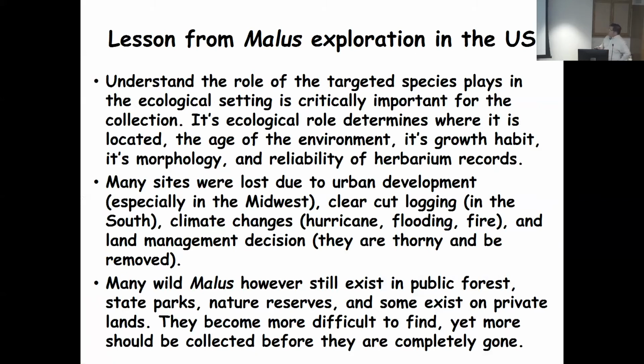There are actually a lot of sites that were lost, especially during the last 30 years due to urban development. Especially that seems to be the case in the Midwest. And also in the South, due to clear-cutting logging practices, sometimes they will come in and chop off an entire block of trees, including some of the freestanding wild Malus material. Also, climate change could be a problem. Hurricanes in the South, sometimes flooding. Down there, some of the trees had been around for maybe 10 years.